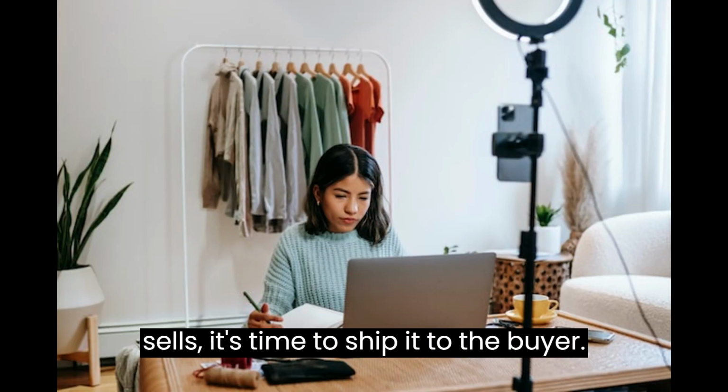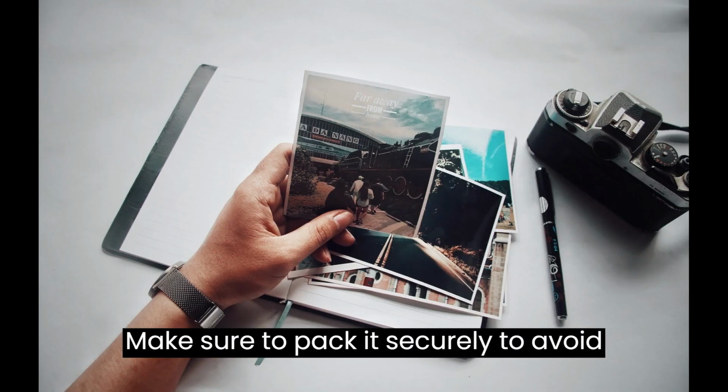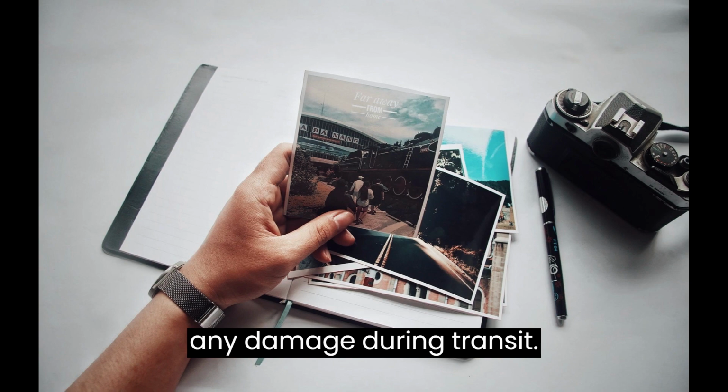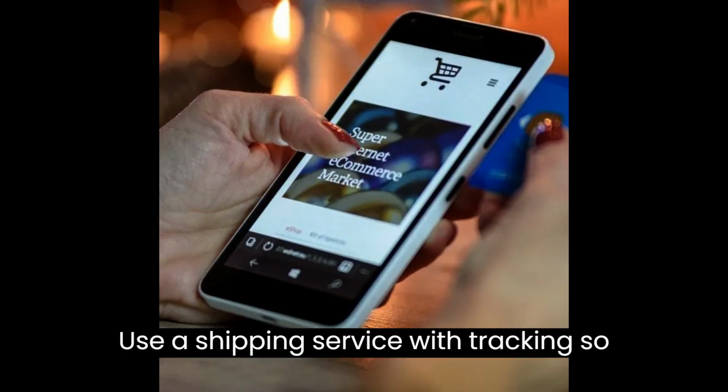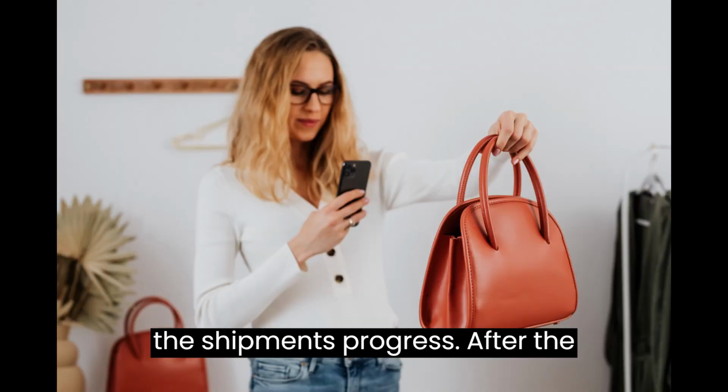Once your item sells, it's time to ship it to the buyer. Make sure to pack it securely to avoid any damage during transit. Use a shipping service with tracking so that both you and the buyer can monitor the shipment's progress.